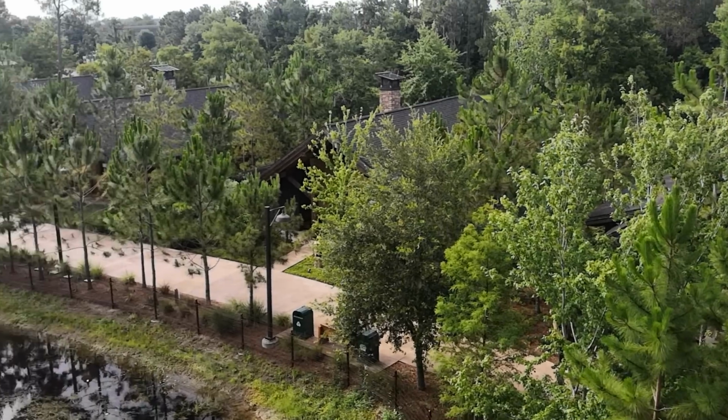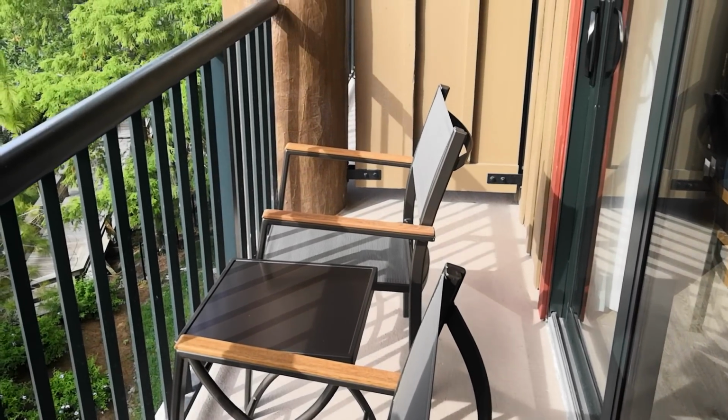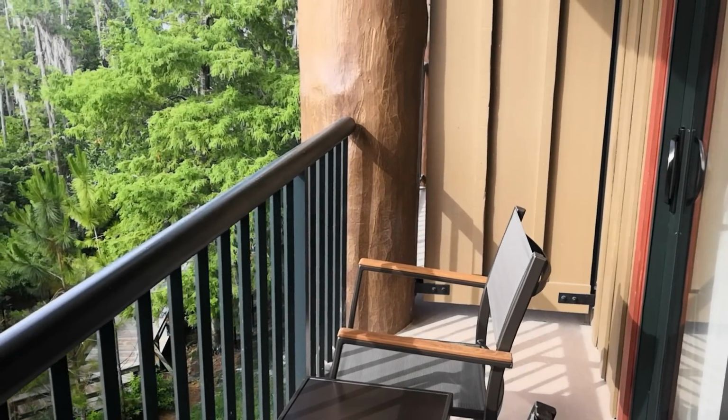You can always walk down to the Wilderness Lodge's beachside or boat dock and watch the fireworks from there. But you're still going to have the same issues, lots of forest obstruction. That being said, you will get a full-on view of the electrical water pageant, which performs nightly all around the Seven Seas Lagoon and will also keep your children awake.